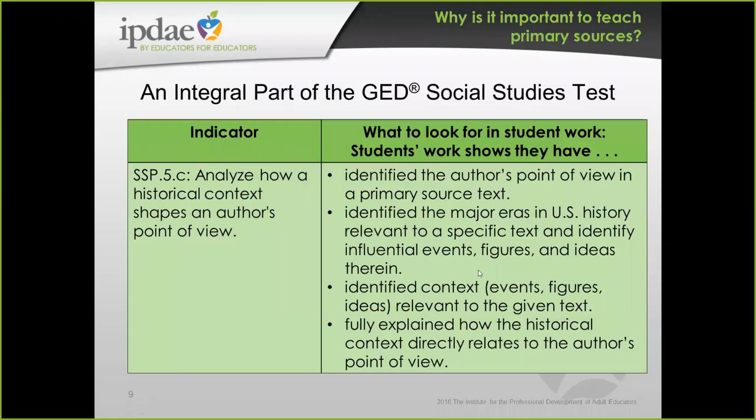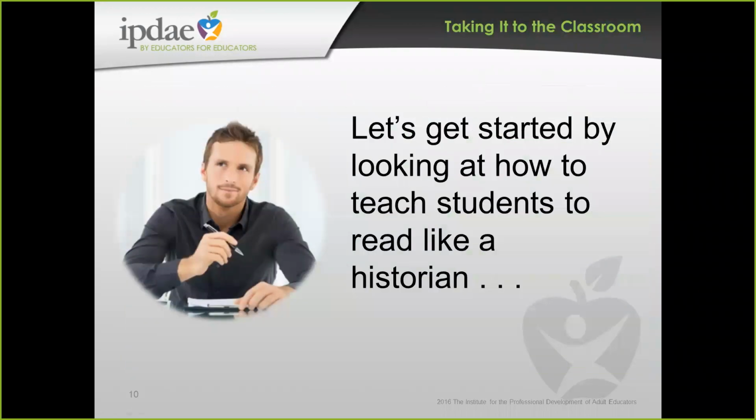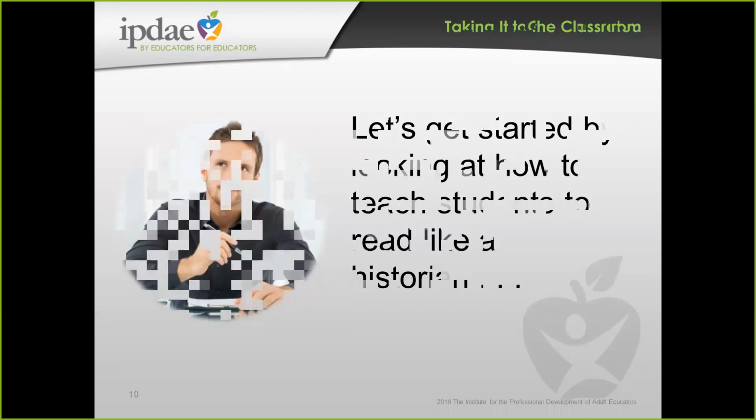So Bonnie, we're going to look at how we can get started with helping teach students to read like a historian, because I think this process, which comes out of the Stanford History Education Group, is an excellent one, because it does allow some very specific things that you do as part of the process. So let's look at the process itself and how we can integrate primary sources. So first things first, we always have to go back and say, okay, I need a primary document. What is it I should be using?